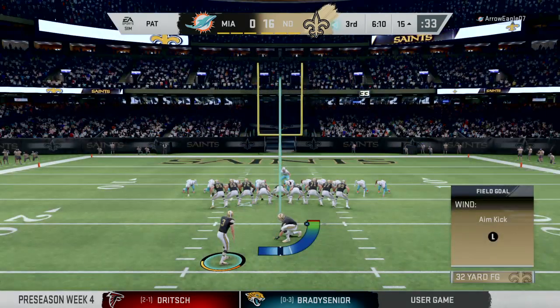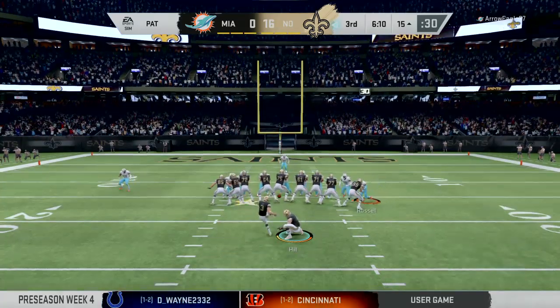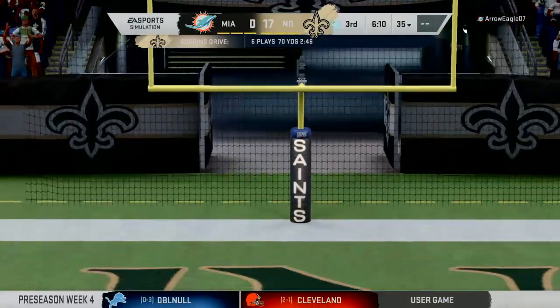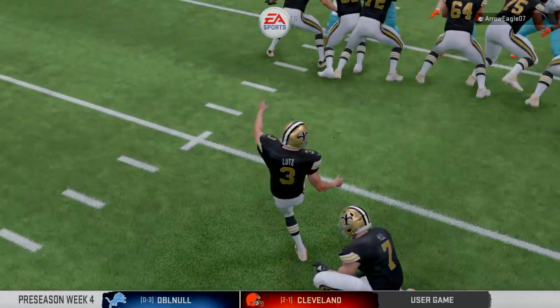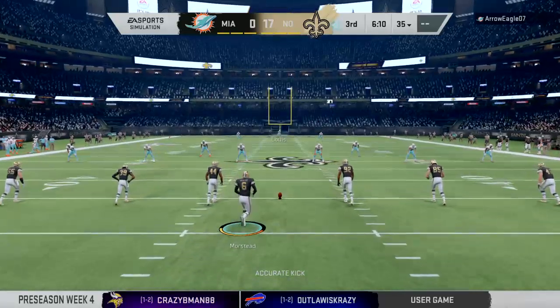And the Saints able to stretch that lead out further. That drive that really increased their cushion felt very military to me. Very precise, methodical, that's one of the words you've taught me. And they just got it done. And slowly but surely now starting to pull away a little bit. Things looking good for them here in the third quarter.